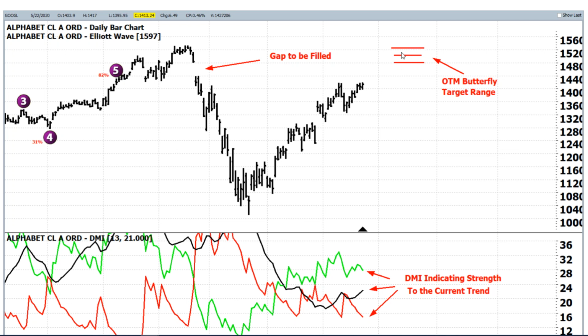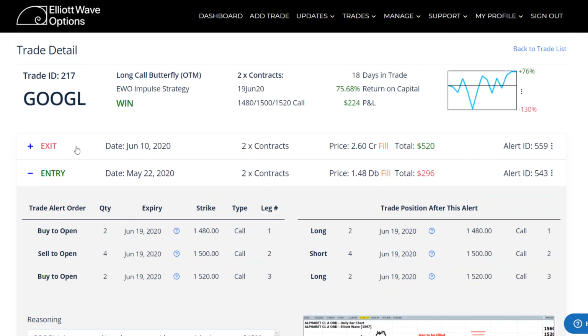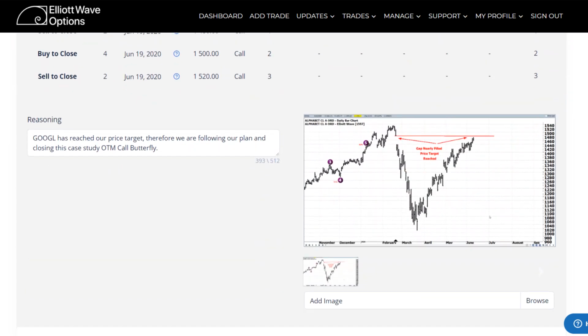So there's an idea of where the strikes were for the expected move to the upside, and that's exactly what happened. And the move to the upside here allowed us to realize better than a 75% gain in just 18 days. So there's that low risk, high potential reward type of scenario that I was talking about.